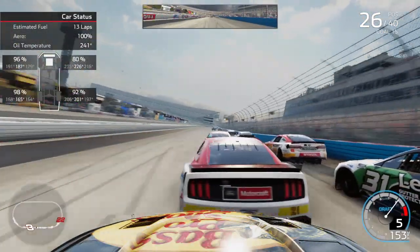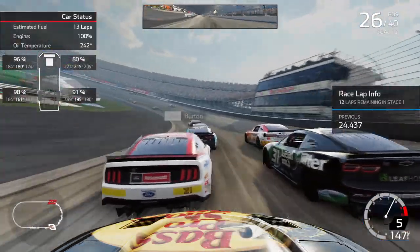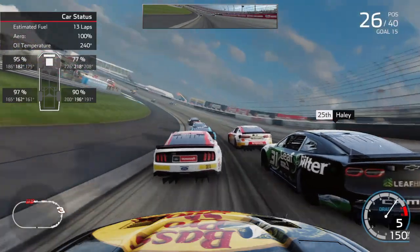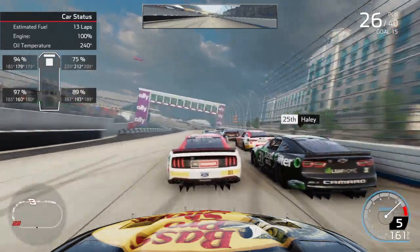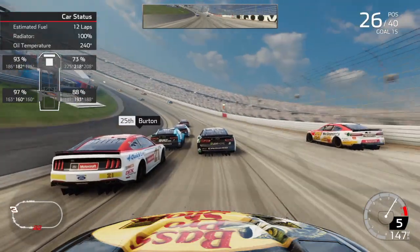And one thing about Dover, too, it's obviously a very tight, very narrow track. It's mainly one lane. Although you get two lines of racing, the bottom is definitely the place you want to be. So, passing's very tough. Especially like now, we're getting held up by everybody. So we kind of are caught in no man's land, if you will.